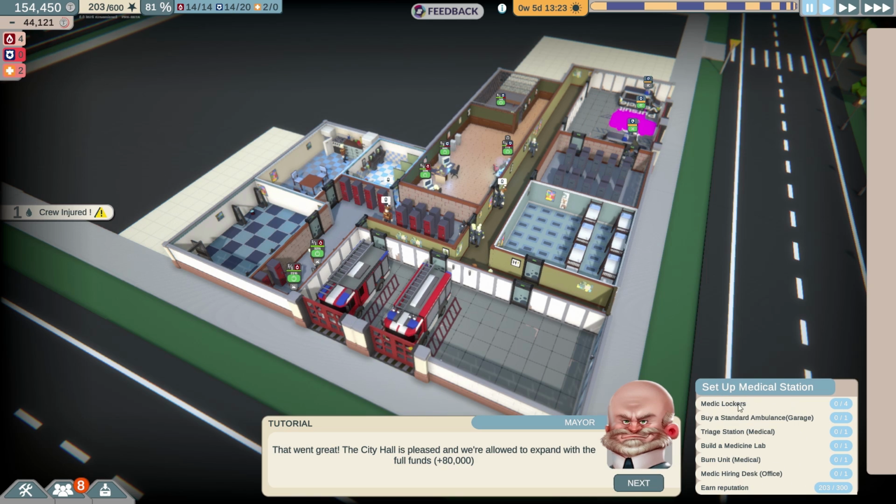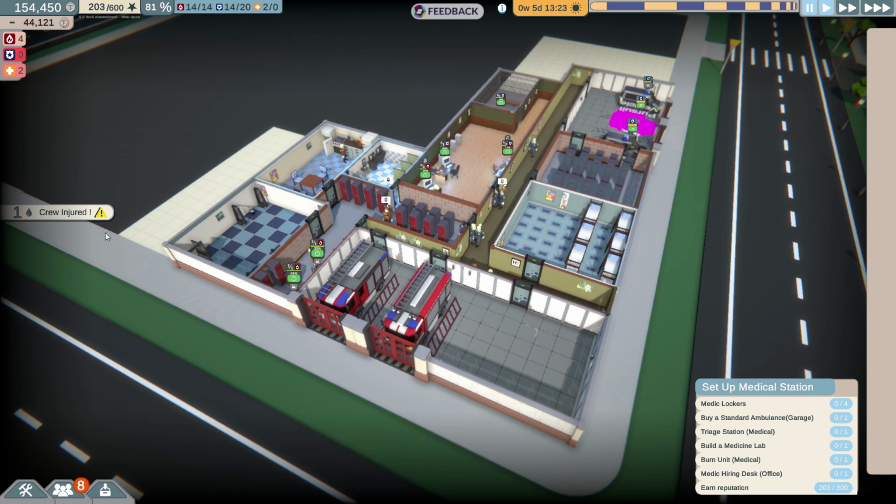So we can have ambulances. So we need medic lockers. We need to buy an ambulance, a triage station, a medicine lab, a burns unit, a hiring desk, and then get some more reputation. Okay, now what do you say, Mr. Mayor? Let's put a couple of basic medical stations. This way the patients don't have to be forwarded and we can get some insurance money. Oh, you shrewd long-necked gentleman. Well done you.